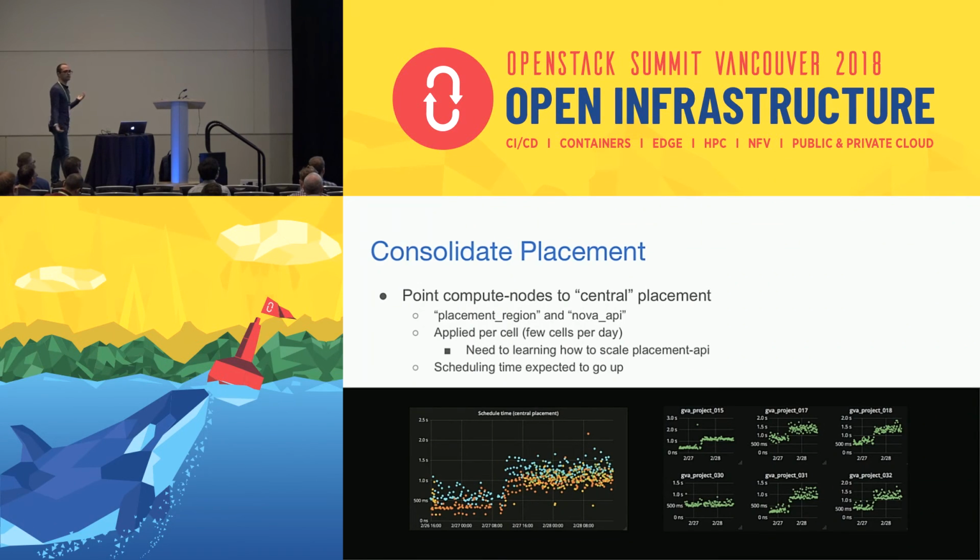What we expect with this, when we start Consolidate Placement, is that placement will send more allocation candidates to the scheduler in the cell. We expected the scheduling time to go up, because now the scheduler will loop through more allocation candidates. And actually that is what we saw. These were the first cells that were migrated, pointing placement to the central one. And we can see that the scheduling time is going up.